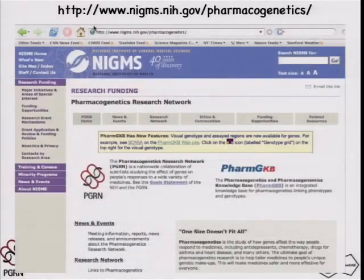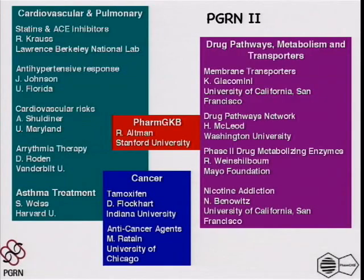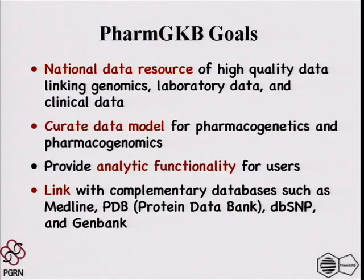That was the NIGMS at NIH, which is who funds this. That's not really important right now. This gives you a sense for the things we're looking at in our network of researchers. A lot of heart disease and lung disease along the left, cancer in blue, and a lot of drug metabolism on the right. And then we're in red in the middle because we're the database. And this is really a national network. Our goals are to create a national data resource with high quality data, linking genotype data with phenotype data, both laboratory phenotypes as well as clinical phenotypes.